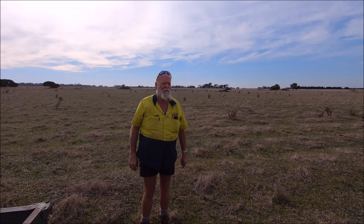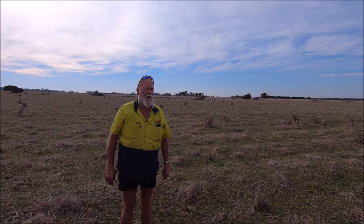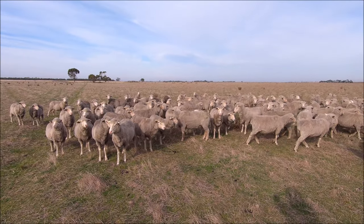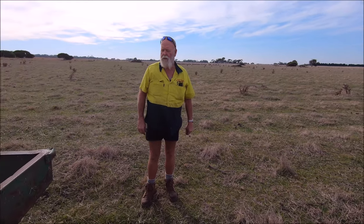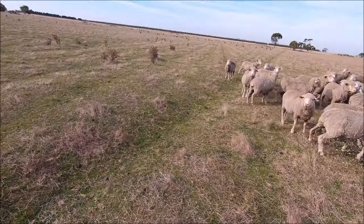Noticed anything? Nah, just having a look at them, see how they're going. They're not too bad, Nick. Might have to bring these fellas a bale of hay, just to keep them going. We'll chuck a bit of grain out for them and they'll enjoy that. So, get on with it.